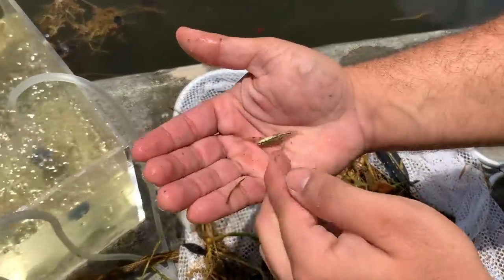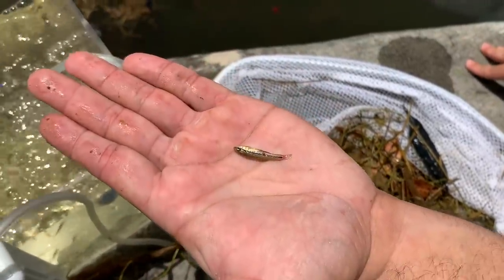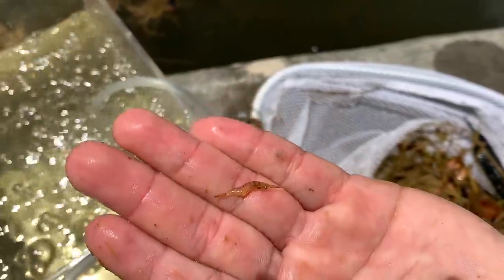Now look at these. Look at these streamlined minnows, guys. In the comments below, let me know what these are. I've never seen these before. I caught them last time with Rawfish and they're really crazy. Look how small this shrimp is. God, it's tiny. It's absolutely tiny.